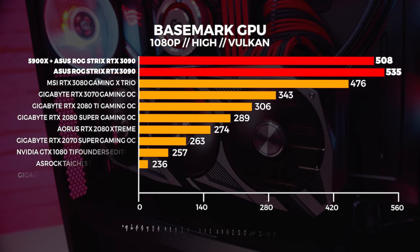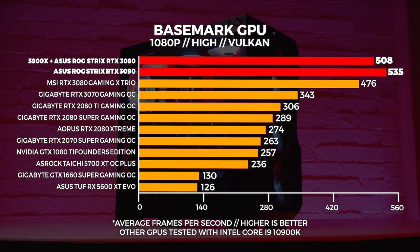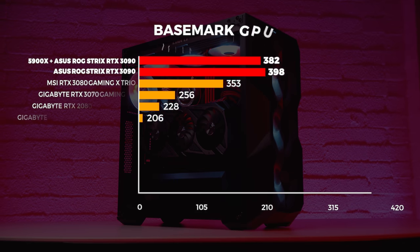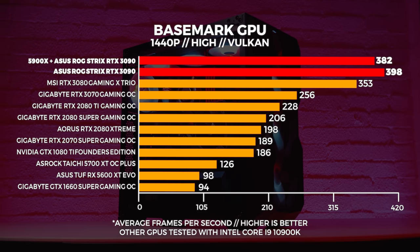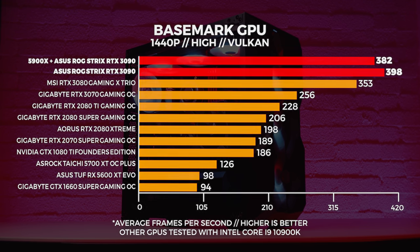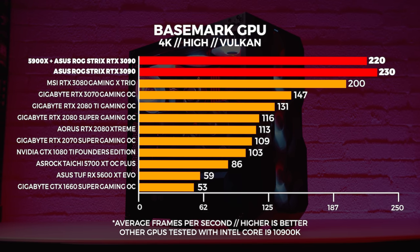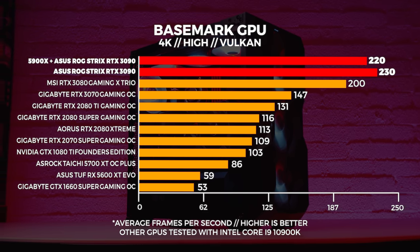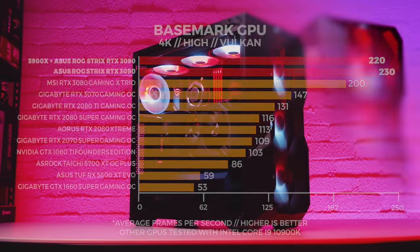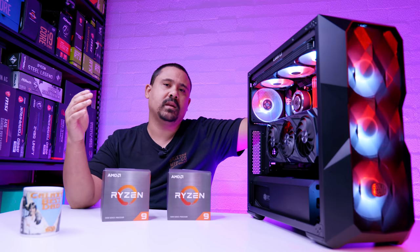Here's where it begins to get interesting. Basemark typically runs better on Intel CPUs, and from 1080p to 1440p and onto 4K, we're seeing the 10900K pull away on every single occasion. Now, this is actually good because this shows that these new Ryzen 5000 CPUs are not strong in every single test.